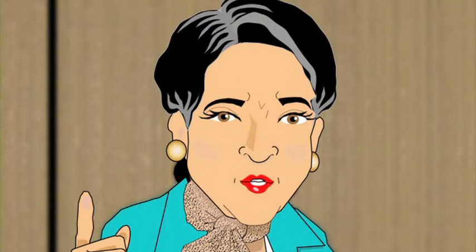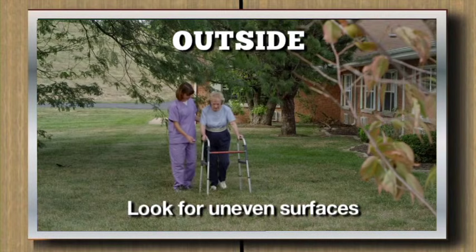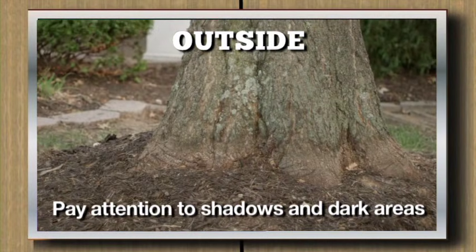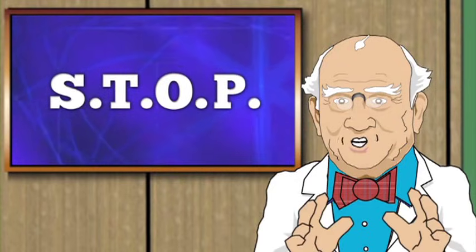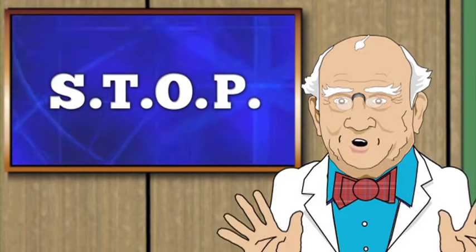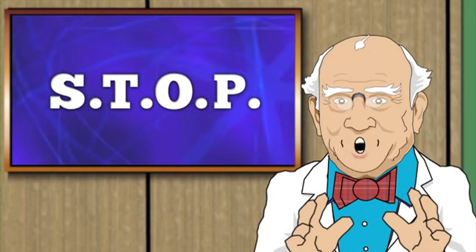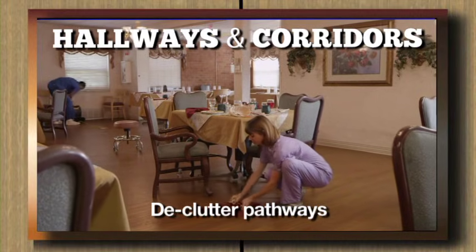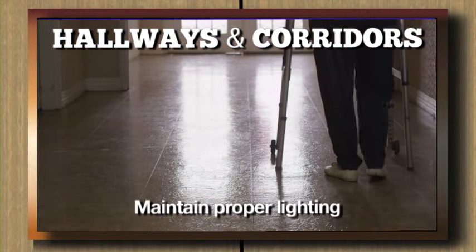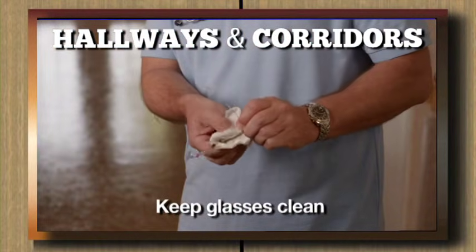And keep these things in mind to stop and watch out for as you work to prevent falls outdoors. Watch for steps and curbs. Look for uneven surfaces. Pay attention to shadows and dark areas. And beware of cracked and broken pavement. Getting exercise by moving about the nursing facility is important to help residents keep up their strength. At the same time, when using halls and corridors, it's critical to stop and remember to declutter pathways, minimize glare, maintain proper lighting, remind residents to wear eyeglasses, and keep glasses clean.